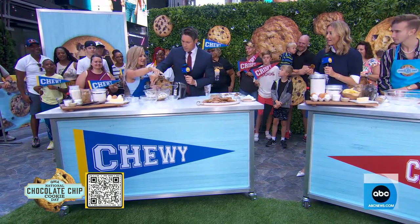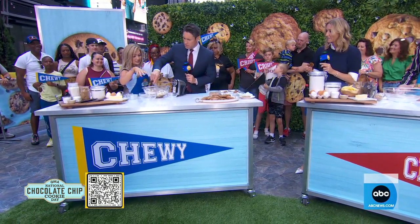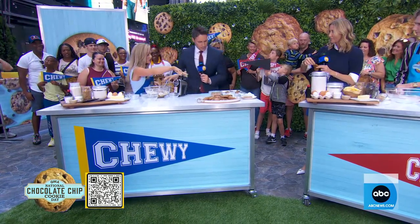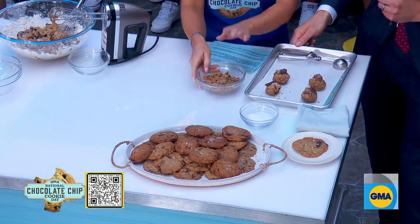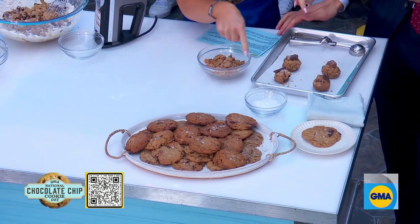I like to use the chocolate that you have to chop up because that adds chocolate all throughout the cookies. You can see the chocolate spreads out everywhere, big pools of chocolate. And then what I do is I pop it into the fridge for about 20 minutes to let it all chill out. That's an important step. You've got to let it chill. It is. That's going to add some chewiness.